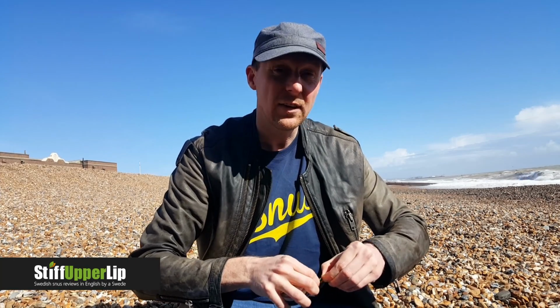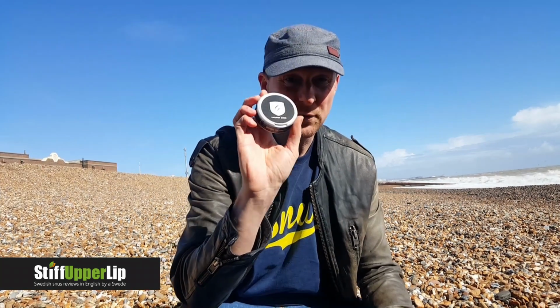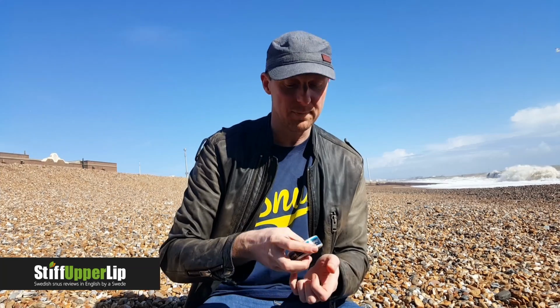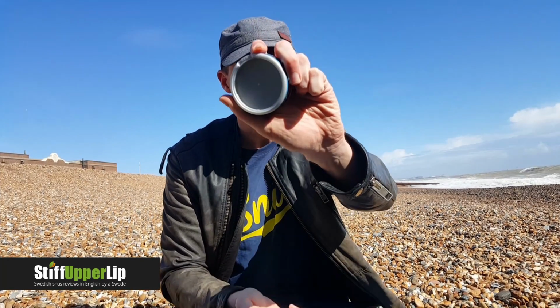So I thought I'll review it still because this is actually, I believe, one of the better mint snuses on the market. I think it might have a peppermint taste rather than spearmint, which would be good because I like peppermint. Let's see if that's true. It's got 24 portions in it. They're 1 gram portions, regular nicotine strength of 8 milligrams per gram on this one, and it's a big catch lid.